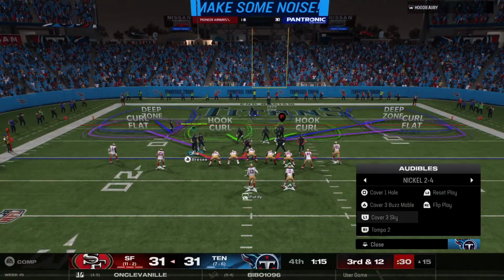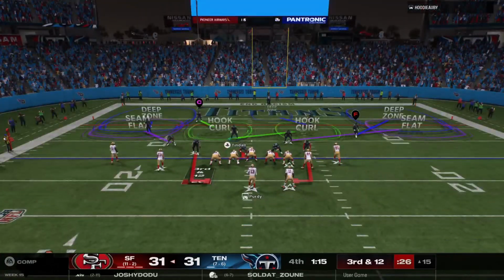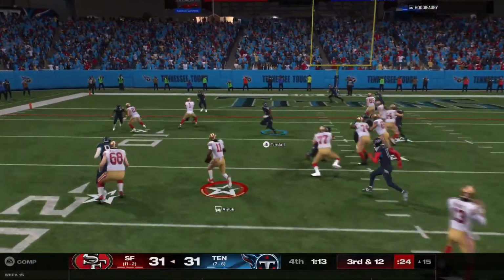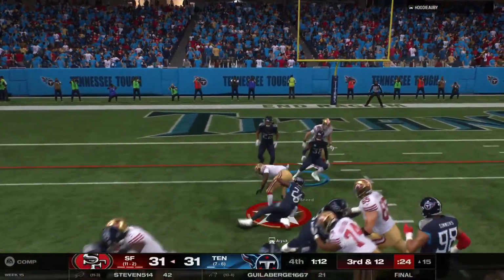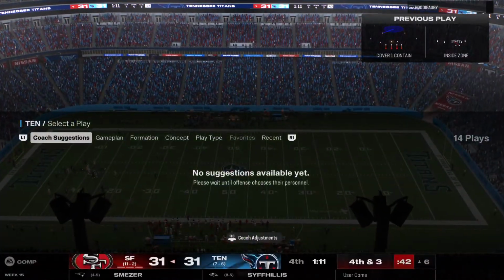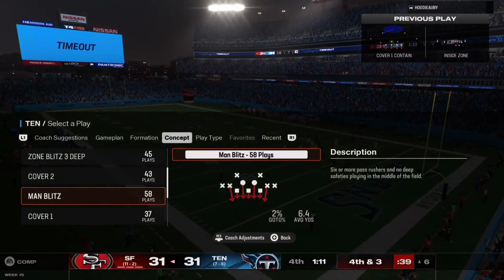The crowd cranking it up another notch before third and long. They'll run. Titans going to use the last of their timeouts here as they'll discuss what's to come as fourth down is looming.